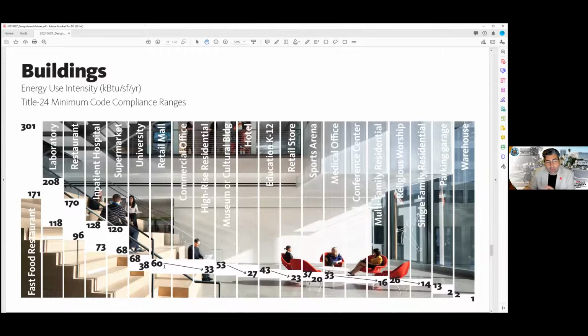Your engineer is going to give you two values: your code compliance or baseline, and then the as-designed value. If you're providing enough solar on the roof to zero out all of your needs, then your design value is going to be 0. But your design value is going to be less than your baseline value unless you're code equivalent. If you're chasing exactly code equivalent, the numbers are going to be very close to each other.